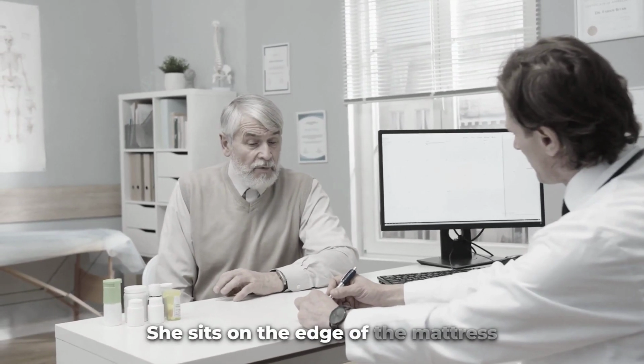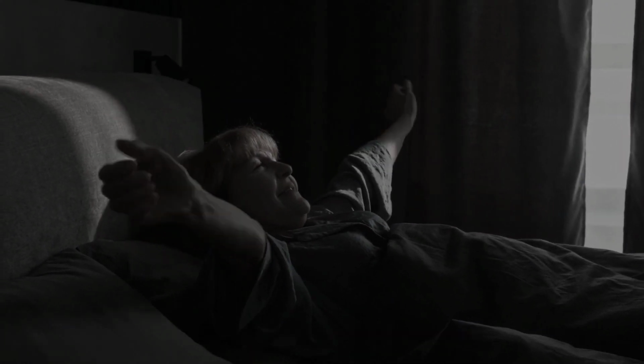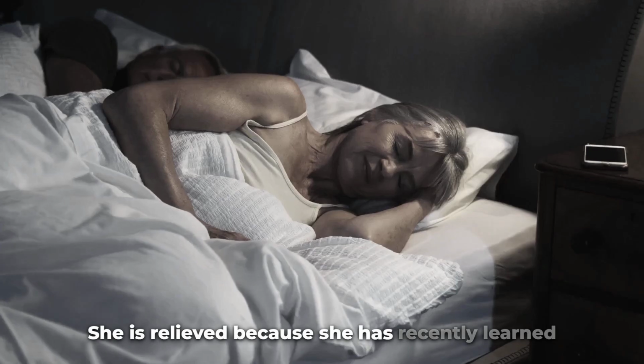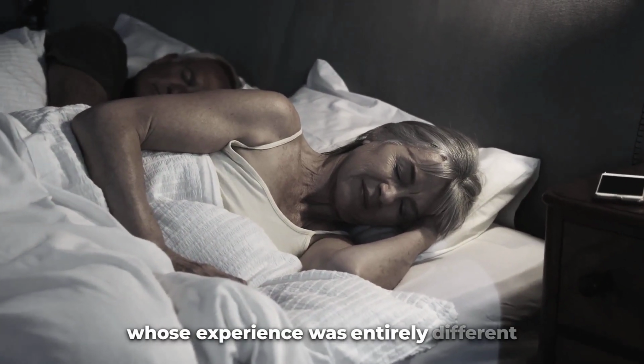She sits on the edge of the mattress and carefully checks her feet. They still feel cool to the touch, but they are quiet. There is no buzzing, no tingling, and no pain. She is relieved because she has recently learned about a patient named Gary, whose experience was entirely different.